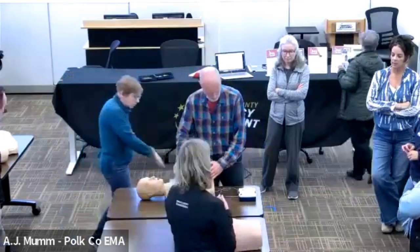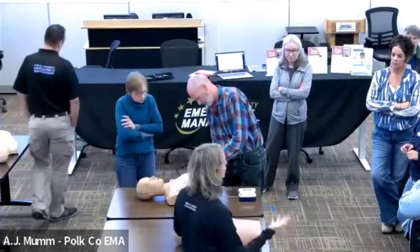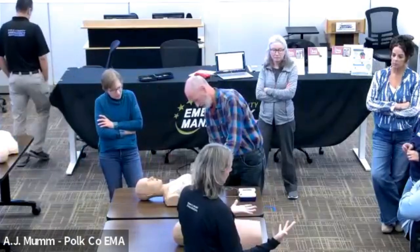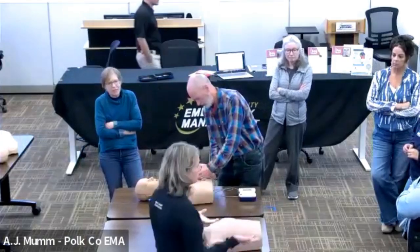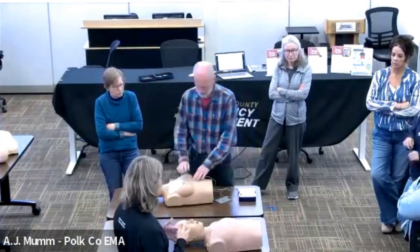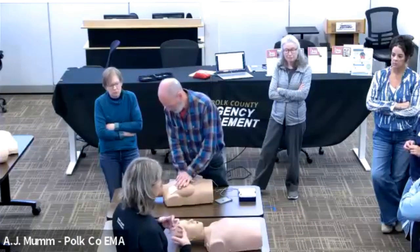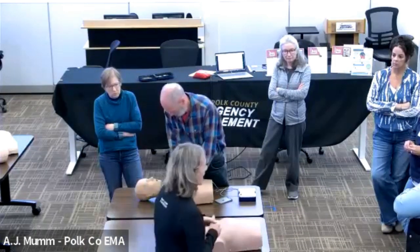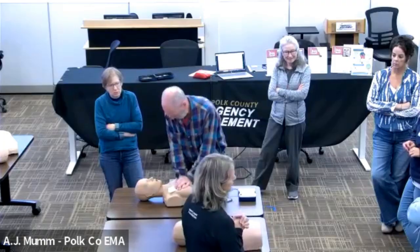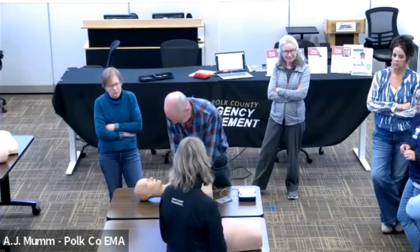But yes, the insurance may cover it depending on what heart disease or condition they have. They don't cover it just for general heart disease, but his is specifically a heart rhythm issue, so it puts him at risk for cardiac arrest. So insurance may cover it. If not, you can purchase them for yourself as well. If you're interested in purchasing one, feel free to take my card and I can connect you with the individuals that we work with to get you the best price possible. They're really good about giving anybody we refer the best price if you want one for home AED use.